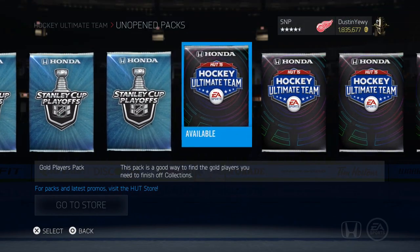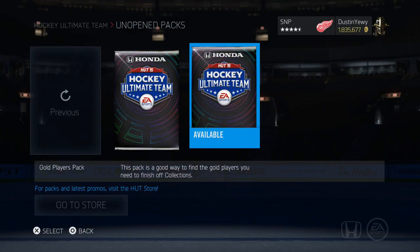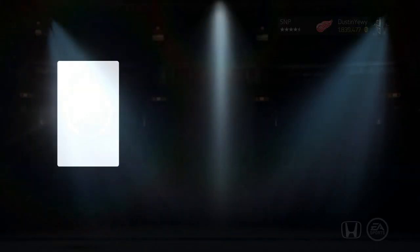I just got player packs. What's this? Let's do gold player pack. I got so many packs here. I'm just ripping them open.